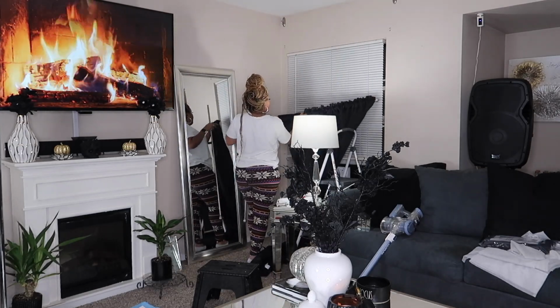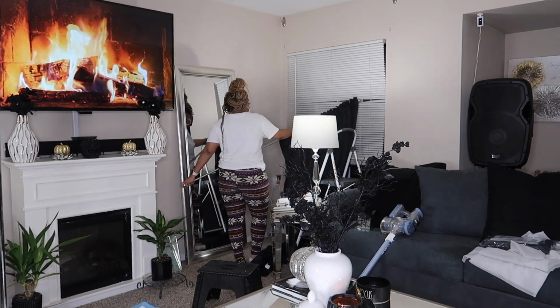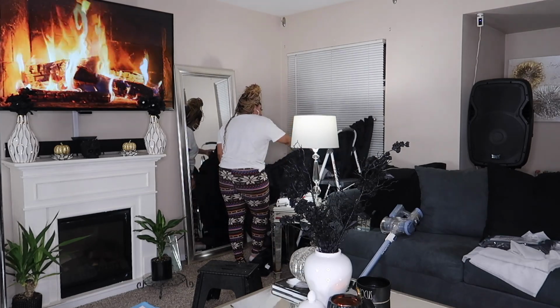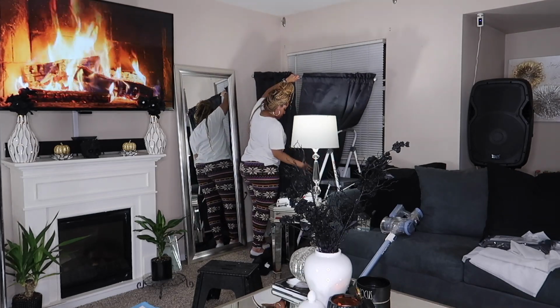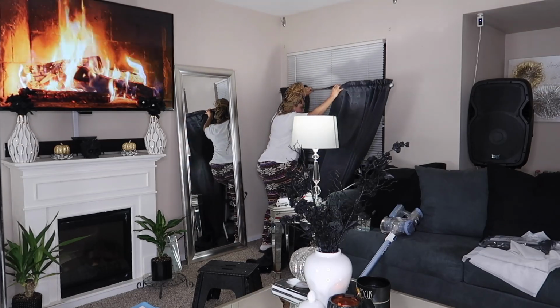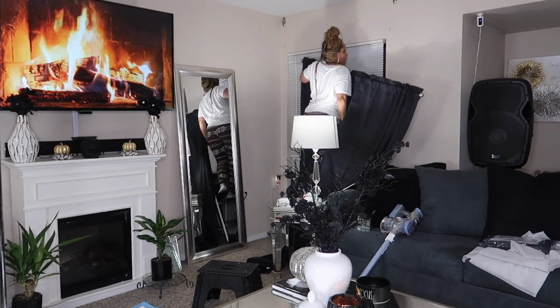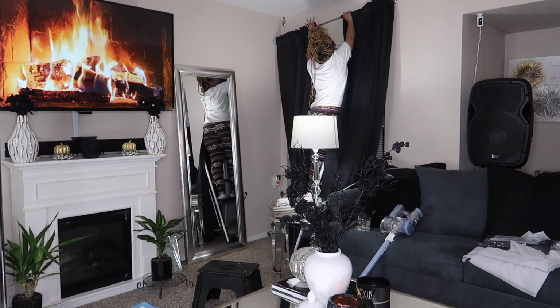But here I'm going to hang the curtains up. I did struggle a bit because having short arms, short legs, short everything made it a lot more complicated. It's not heavy, but it can get a little awkward holding the curtain rod and trying to step up on a stool at the same time and hang the curtains. So here I'm just going to go ahead and hang those curtains.